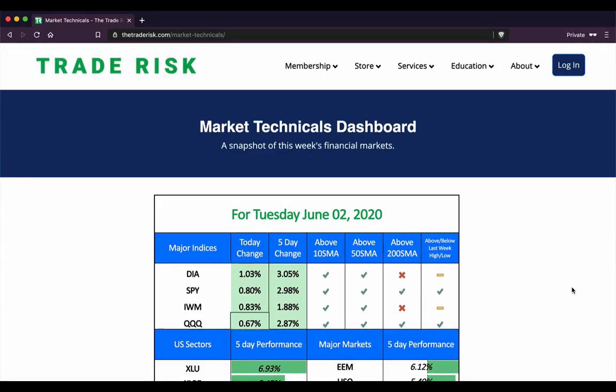So we're going to kick things off with our market technicals dashboard. We can see stocks across the board today up firmly positive, firmly green here. Dow Jones up 1%. All the other majors up pretty close to that, but trailing just a little bit. 5-day change numbers also firmly green here for all of the major indices. Dow out in front leading. IWM, little bit of a lag here over the past 5 days, but still up 2%. Pretty strong, all things considered.